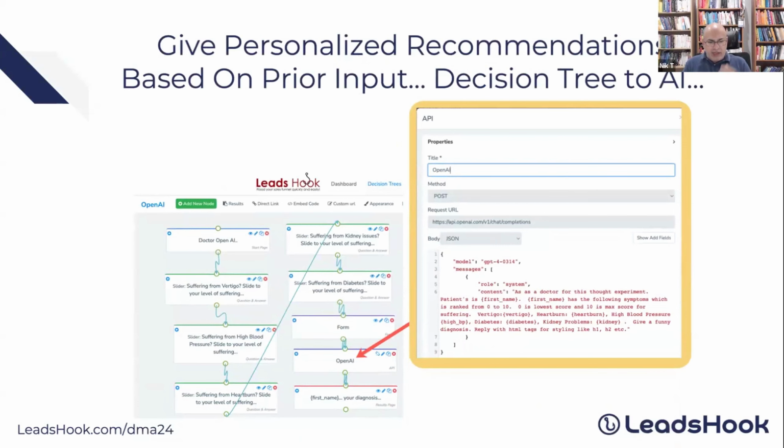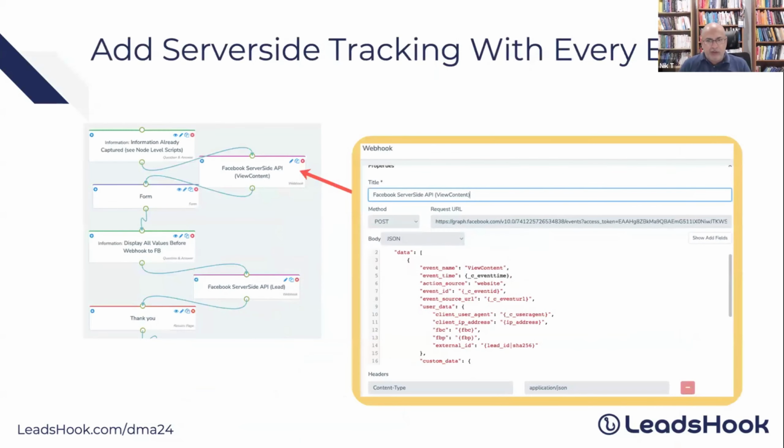All right. So here you go. There's a personalized recommendation based on prior input, which I just showed. Now comes the other tracking part, which is server side. We've got certain Leadzook users who've gone and taken it to the nth degree, where after every node, they've got the Facebook server side API. And in most cases, because once you do it, you can just save it.